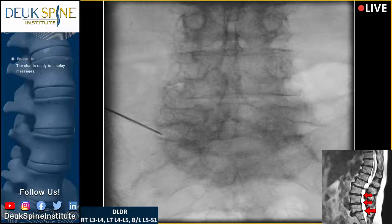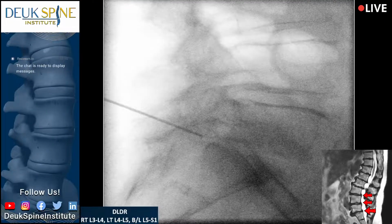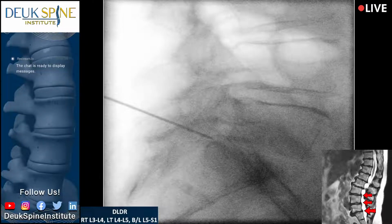All right, let's go back to a lateral view. So what I'm trying to do, you can see the needle coming in from the left. I'm trying to access the neural foramen at 5-1 on the left side, and go through the foramen and get into the 5-1 disc. So I'm choosing a trajectory that I think might work. And right now I'm encountering some bone, which is going to be the facet joint. There we go.